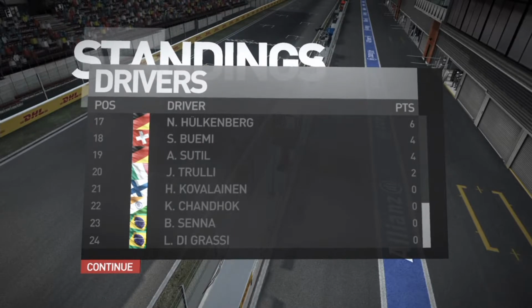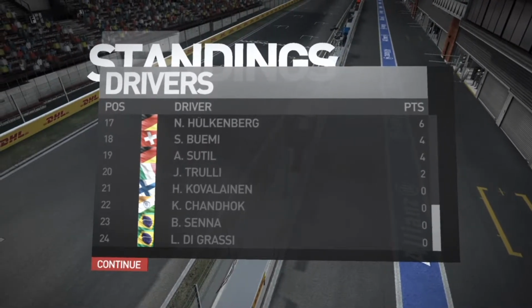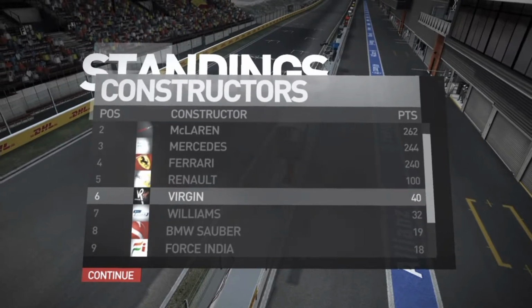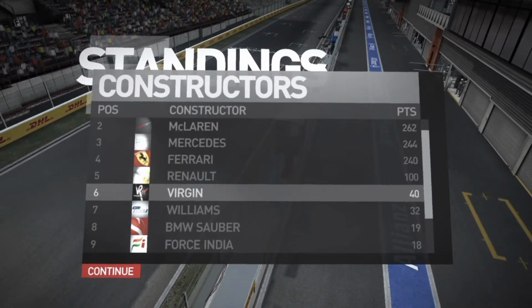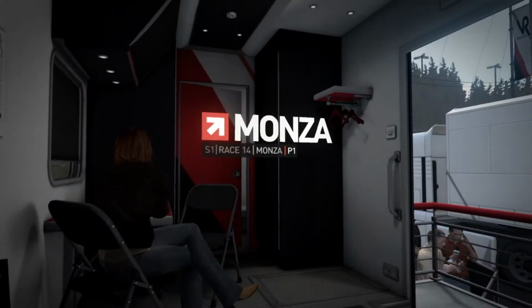And there you go. Of course, our teammate there in his usual position of P24. Going on to the constructors, we're there in P6 still. We're not going to get any higher than that this season. It's about depending on Williams. Renault there are a long way ahead of us, 60 points ahead of us in P5. And as for the rest, you're going to see, probably in the second, Red Bull are leading by a huge amount now. And there you have it.